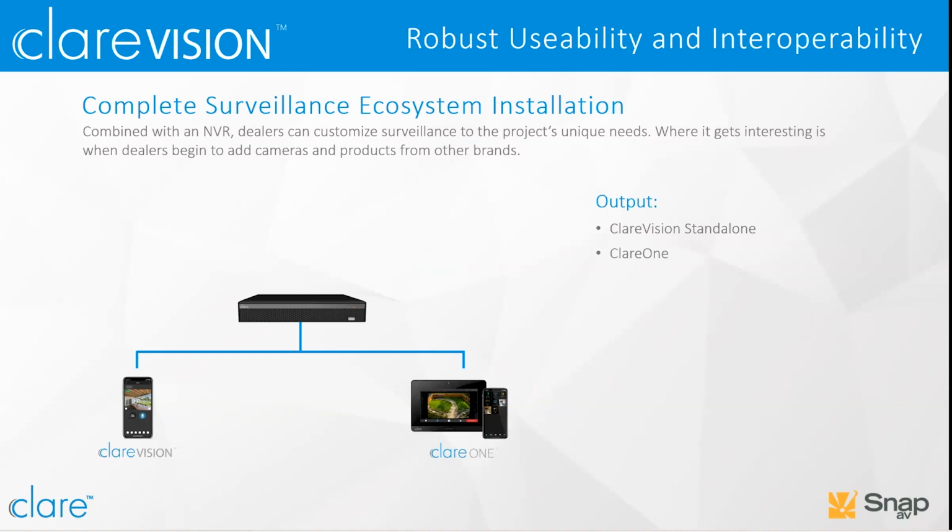It communicates also with the Claire One panel, and I'll show you for what purposes in a moment. And then of course we have a Control4 driver. So from an output perspective out of the ecosystem, there's the mobile application for standalone, and it communicates with the Claire One system in a hybrid environment where you've got both, or you could have all three.